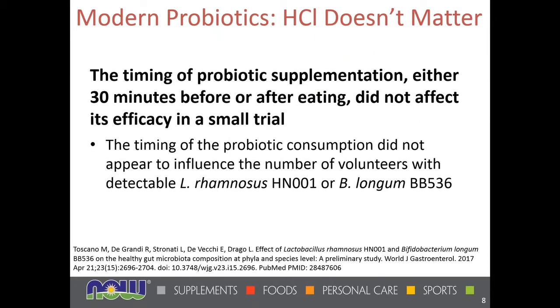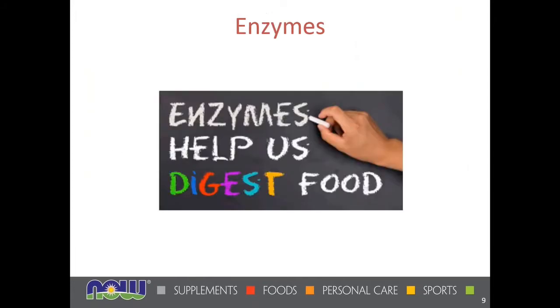And an important thing to understand, the timing of probiotic supplementation either before or after eating did not affect its efficacy in a small trial, as you can see there. So it may not be all that important. I know many of our labels say to take it on an empty stomach for probiotics, but that may not be entirely necessary. So there is some leeway there.